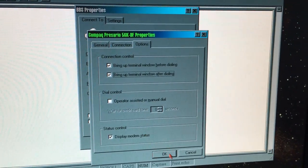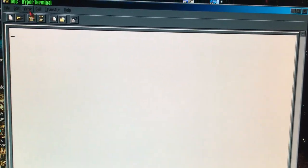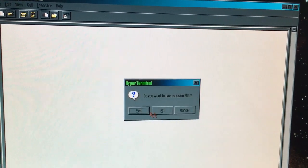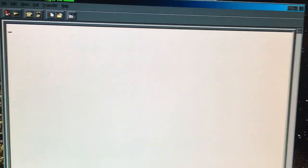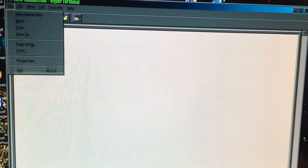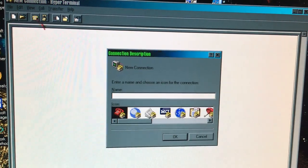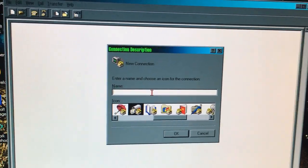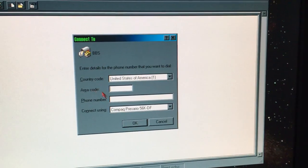Maybe I'll check these, just so you know what's going on. And try making a call. No, I don't want to make a new connection. I will open an existing connection, which I did not save this connection, did I? No, I did not. But new call. No area code.